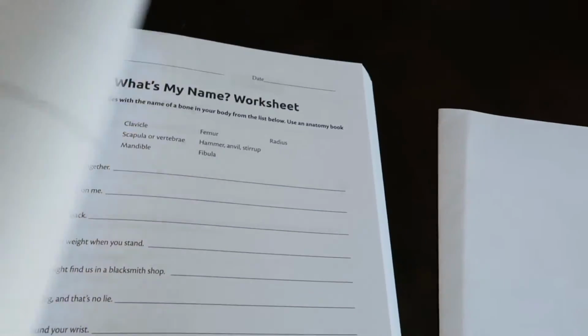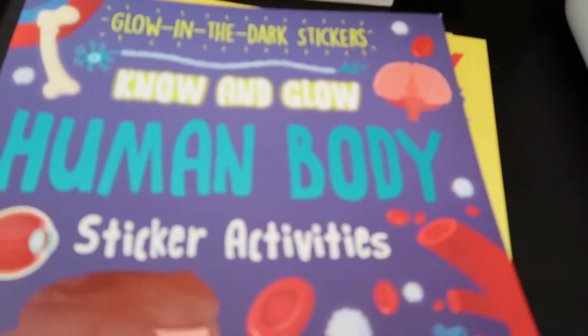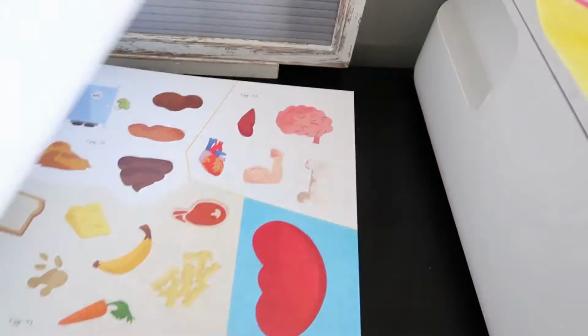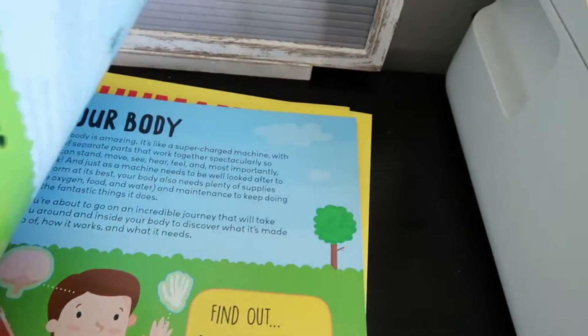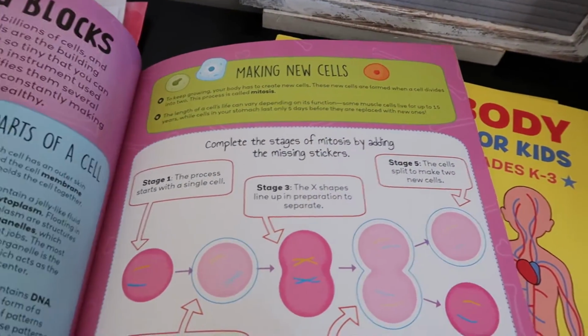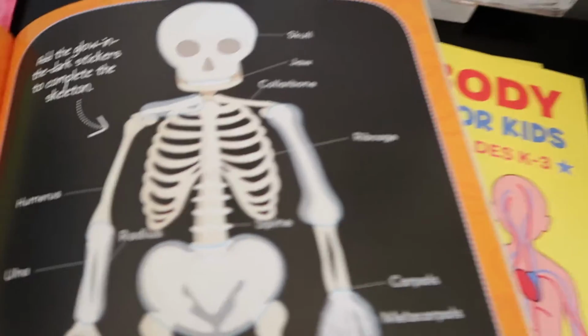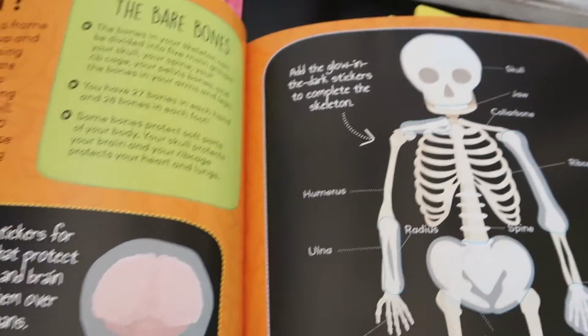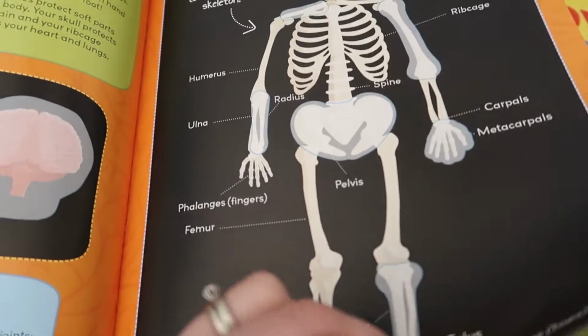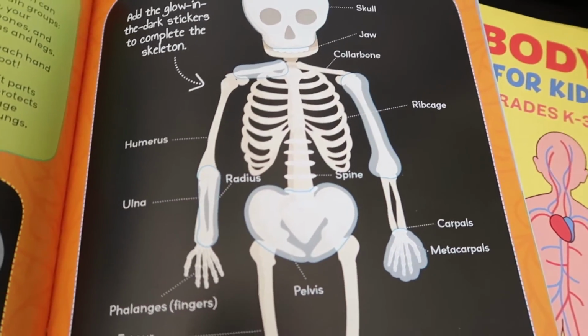Yeah, that's the bones that we put together. So today we are learning about the names of the bones. And we got these really cool human body activities. I'm just going to have them do these little sticker activities as a fun little addition to our studies today. So here is the bone part of this activity book to go along with the bones that we are learning today.